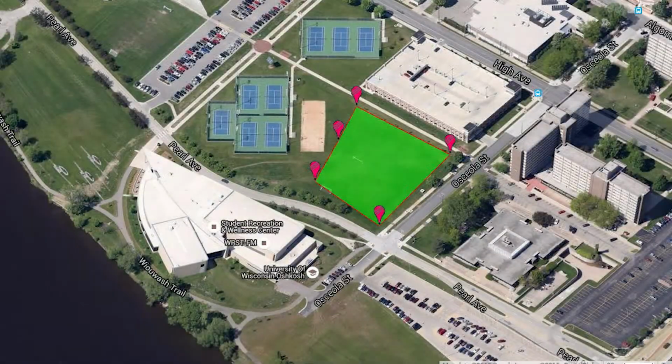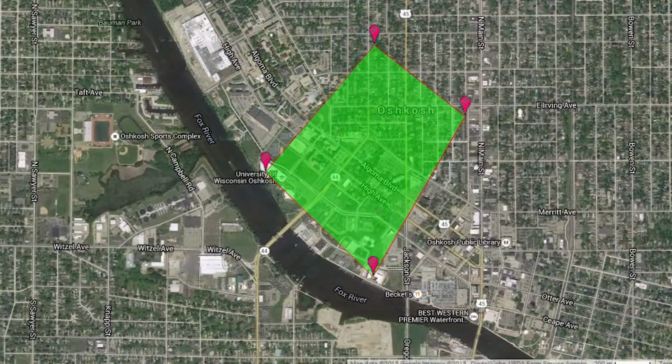Now what if I told you that there was a source of power that could power all of Oshkosh, Wisconsin on 57,695 square feet and power New York City on just 0.26 square miles?